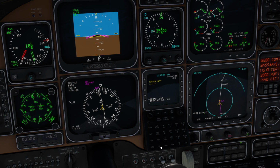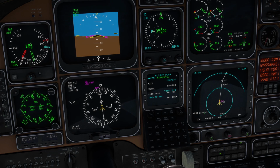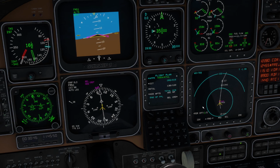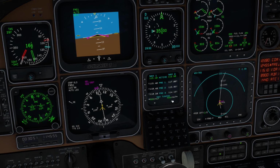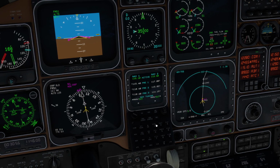And I'm going to go direct to Golf Lima Delta. It's going to change to present position direct Golf Lima Delta. We can engage nav. 13 miles, 14 miles, yeah, that checks out. Okay, so now we're tracking on the Omega VLF, and to make it a little more accurate as we go along, we can go to our nav and do auto tuning for the VORs. Give that a couple seconds, it'll just auto tune some stations.